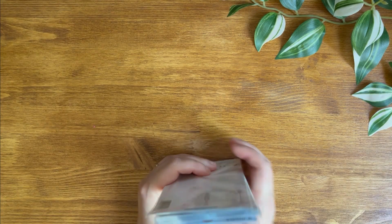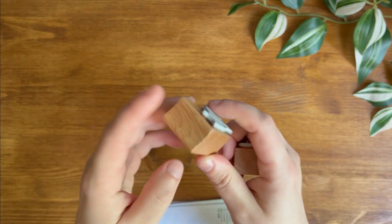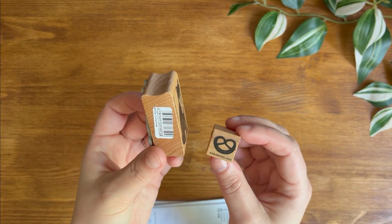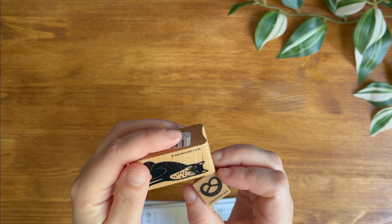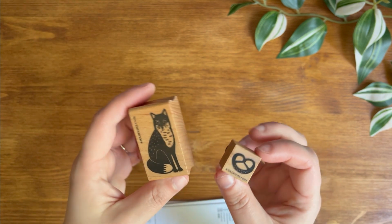I picked up a couple of things. The first couple of things I got was these rubber stamps. So I got one of a little Bretzel and then one of the little fox. Now I have bought stamps by this company before, but I've bought them in Australia. Pearl & Fisher. It's actually a German company. So it's really nice to see them in Germany.